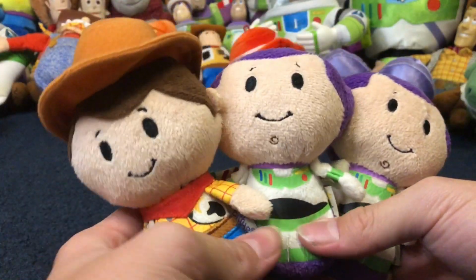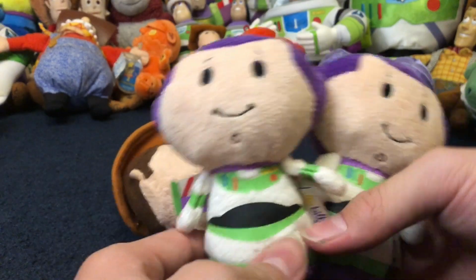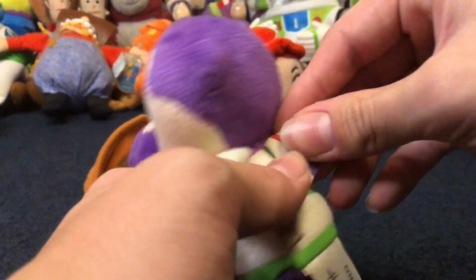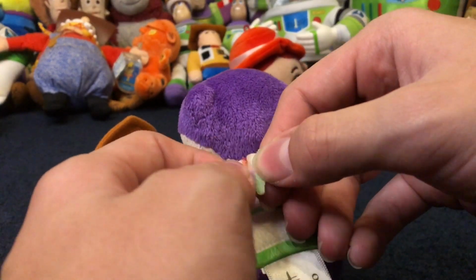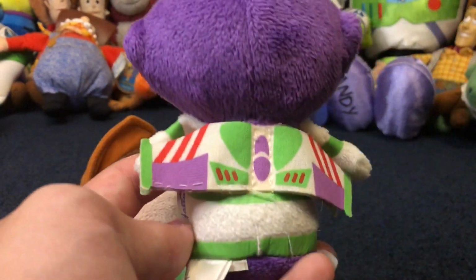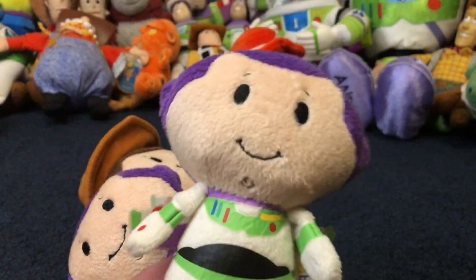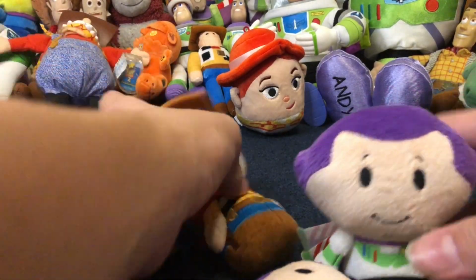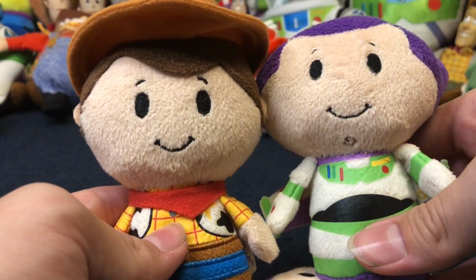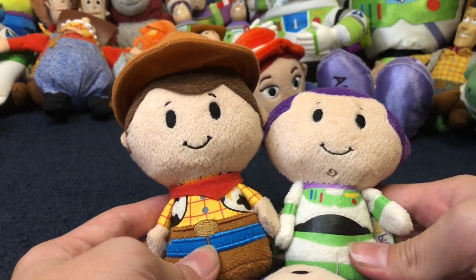Next up, we have the Hallmark Itty Bitties, Woody and Buzz. I have two of these because the material that these wings are made out of, they split super easily, so you can see they folded in half. I actually stitched this one together in an effort to try and fix them. But these are actually the original ones that they made before Toy Story 4 released back in like 2018 or early 2019. I believe it's 2018.